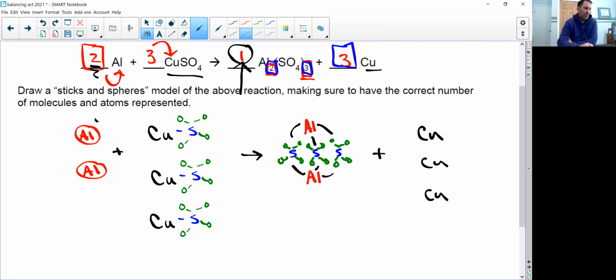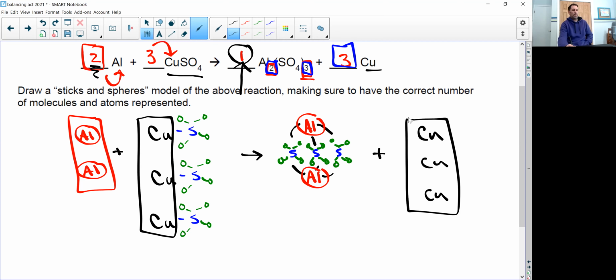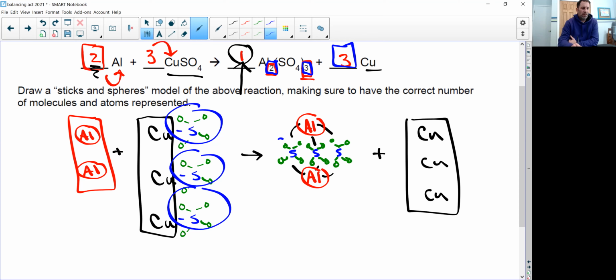If you'll look on both sides, you'll see 2 red aluminums. So 1, 2, I'll circle them, 1, 2 on the right. If you look on the left, you'll see 3 of the black coppers. And on the right, you'll see 3 of the coppers. Okay, and then I could do the O's and the S's, but I'm just going to do them together. So you'll see that I have 3 SO4s, 1, 2, 3, and 3 SO4s.